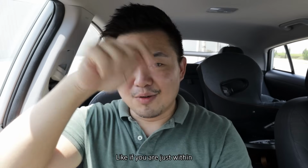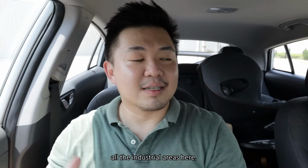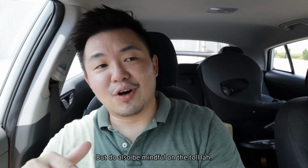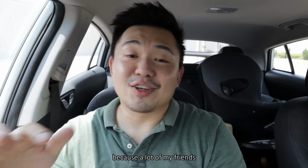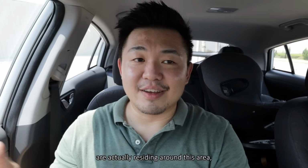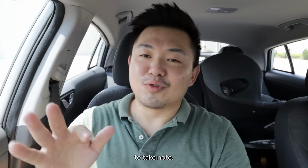Like if you are just within all the industrial areas here. But do also be mindful of the toll, so there will be an 80-cent toll coming in and out because a lot of my friends are actually residing around this area, and that will be one of the points to take note.